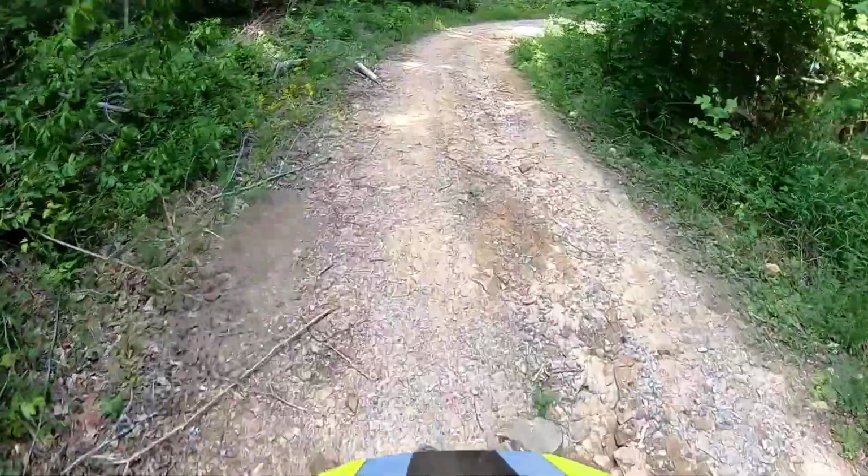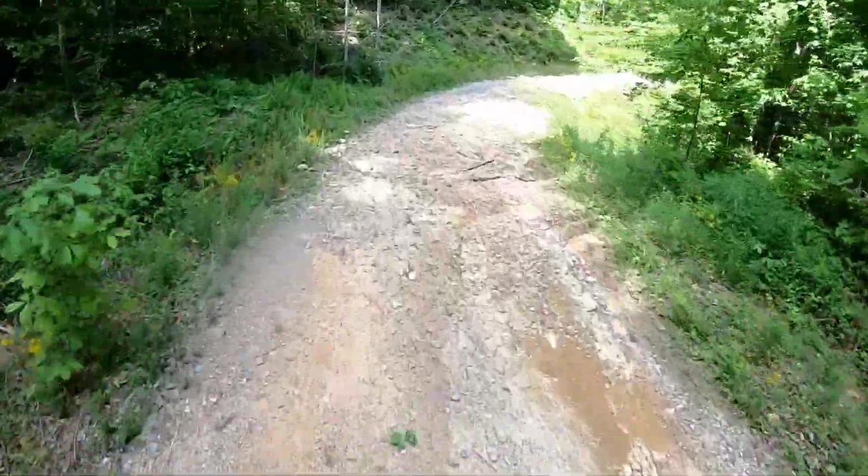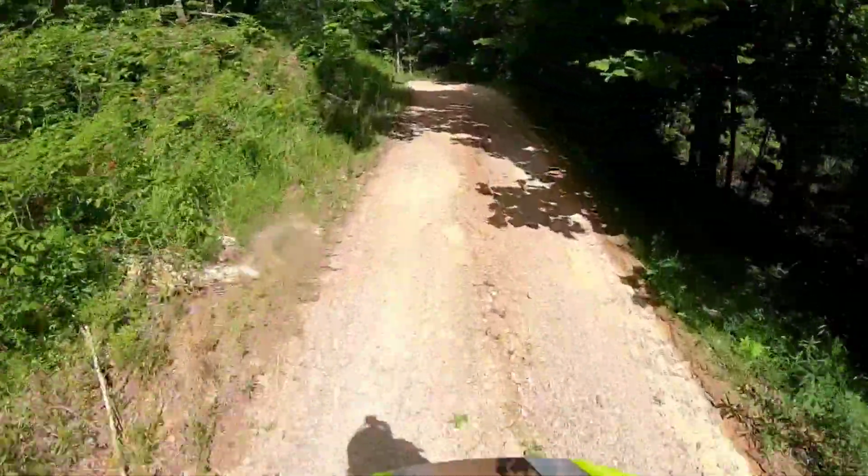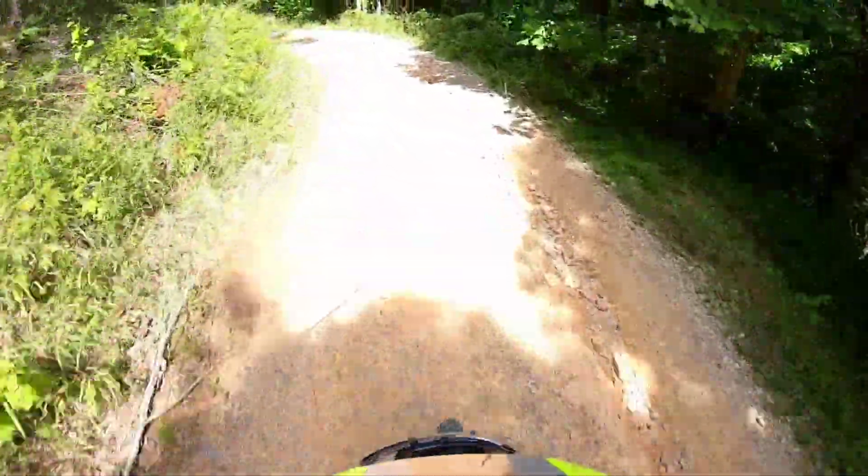And then a little bit further on, I was too slow with the GoPro, but there was a full-sized adult black bear standing in the middle of the path, but it lolloped away when it heard the bike coming.